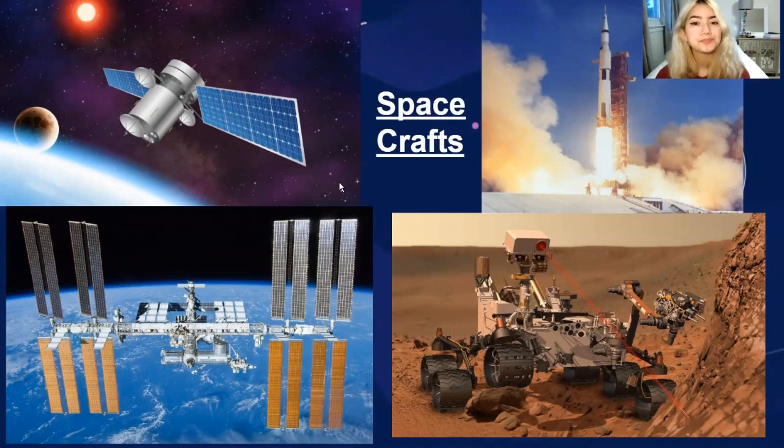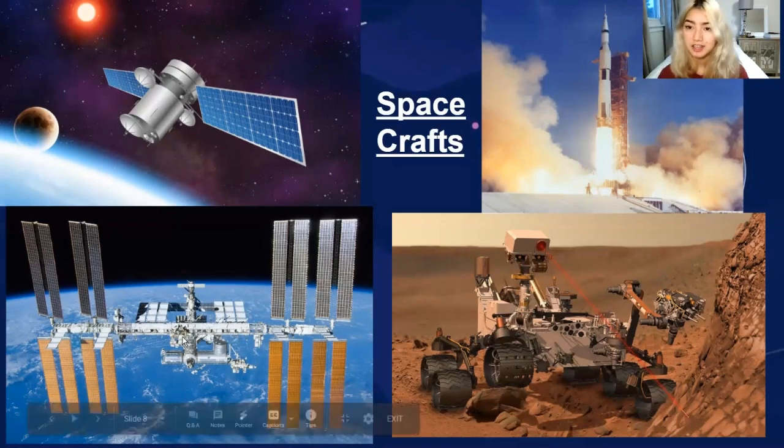and that tip has the astronauts in them. In the bottom left, we have the International Space Station, which Chris Hadfield was on for a very long time, and Canada helped build. And then on the bottom right, we have a Mars rover. This one kind of looks like WALL-E, and you can see he's scanning the surface of Mars, taking pictures, and he even has a little hand to take little samples.